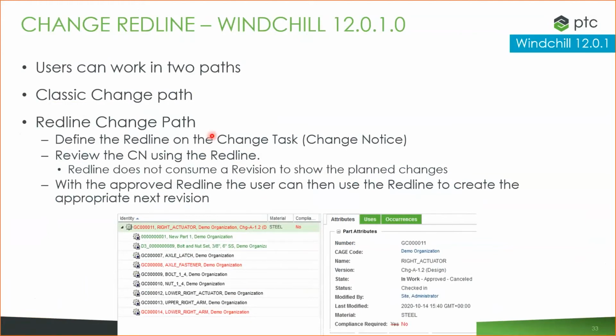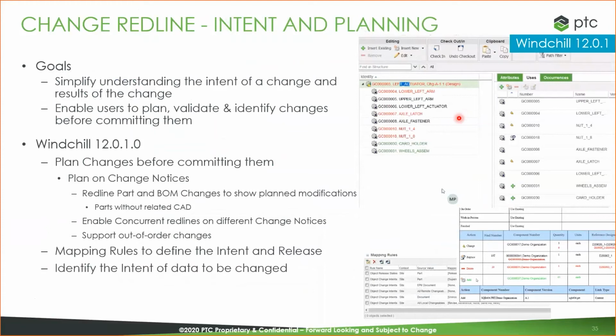So with the redline ability, you can now plan everything and define what needs to be done within the bill of material, such as adding certain components, removing certain components, even modifying certain properties. And then that redline BOM can be sent over for approval, so you can understand what the intent of a change is. If the redline is approved, that can then be accepted, and the part can be revised to have those changes applied, or the change can be rejected, and then the redline BOM will simply be deleted or archived.